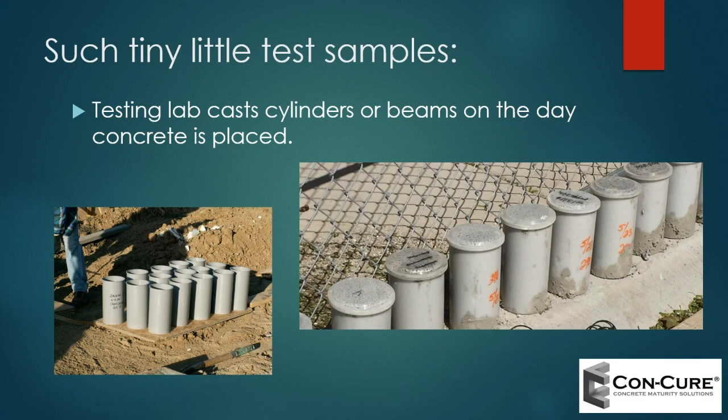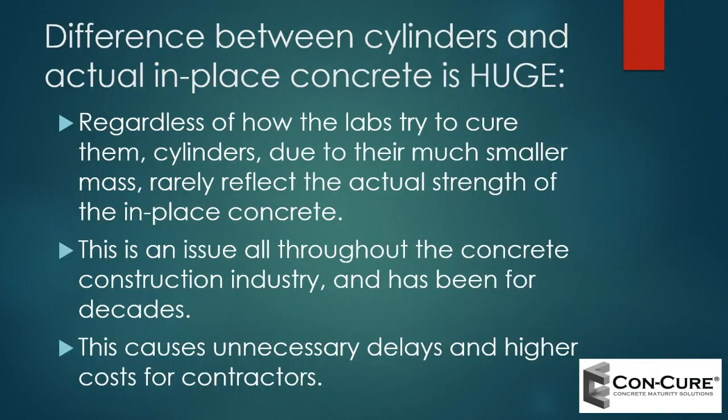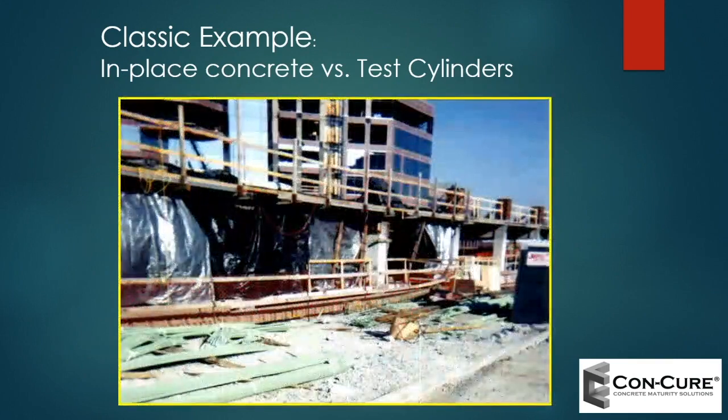So have you seen how these things are cured? Sometimes they're in a cure box, sometimes they're heated, sometimes they're not, sometimes they're sitting off to the side. So the difference between the actual in-place temperature and the cylinders is huge. It really is an issue throughout the entire construction industry and has been for a really long time. Those cylinders do not necessarily reflect the in-place concrete.